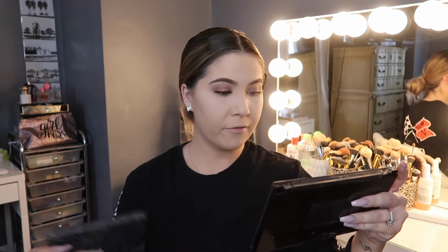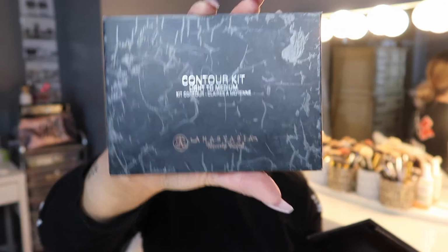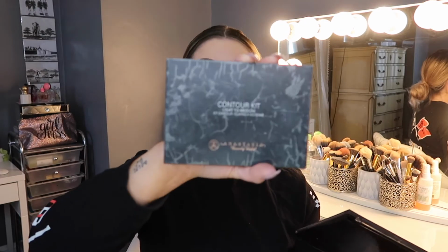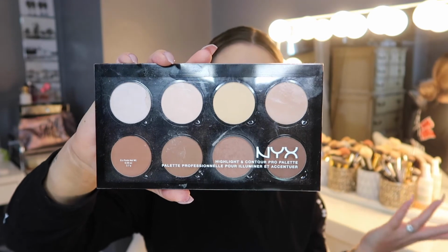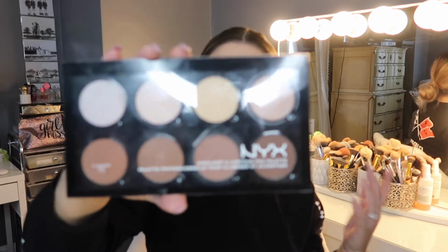So now we're gonna contour. I have another alternative for you guys if you don't want to get high end. I always use either the Anastasia contour kit in light to medium, which this has been through hell, and then I also have my Lorac Pro, which has been out for a while. And if you don't want to really put out the money for that, which I totally understand because it took me forever to, you can get the NYX Highlight and Contour Pro palette, which you can get at like CVS, drugstores, stuff like that. It has really good tones, really good shades.